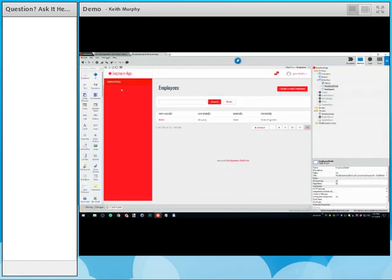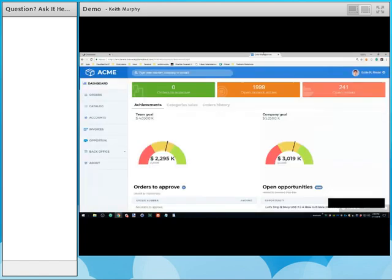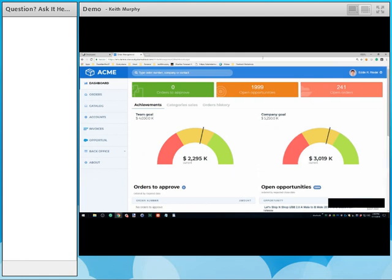Let me go ahead and get out of this real quick, and I'm going to show you a more full-featured demonstration of something built in Outsystems. Give me 1 second here. I'm just logging in to something else. Okay, pull this over here. So this is a better example of something that was really fully featured and built 100% on Outsystems.